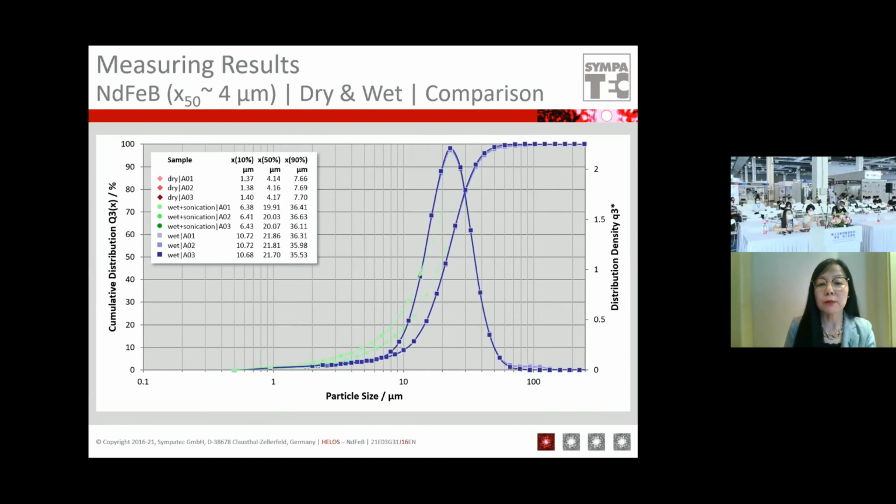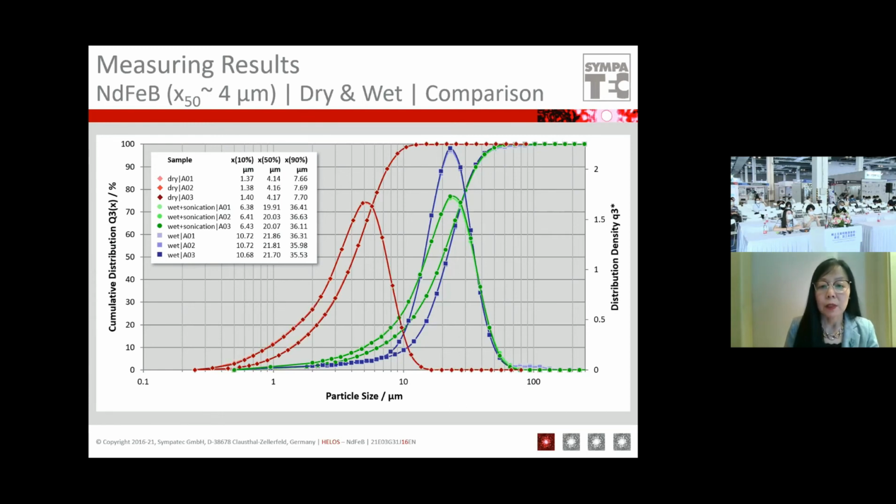This is for dry dispersion. We also did some further study using wet dispersion. The blue curves are the NdFeB measurement using wet dispersion without any sonication. The 3 green curves were obtained by wet dispersion, but with 120 seconds of sonication. The mean size D50 you get is around 20 micron. But using the HELOS RODOS dry dispersion system, you can see the mean diameter is actually only about 4 microns.